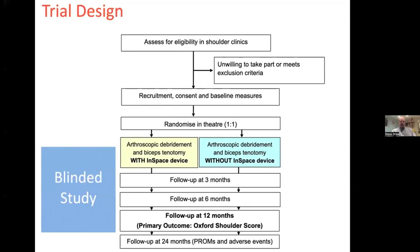So again, trial design, it was a blinded study, follow-up points as previously described. By blinding, I mean the patient was unaware. The surgeon obviously at the time of surgery was unaware, but the operation note made no mention of the procedure the patient had had. So it was listed as an arthroscopic debridement, biceps tenotomy was mentioned if that was undertaken, but it did not actually mention whether the InSpace balloon had been inserted or not.